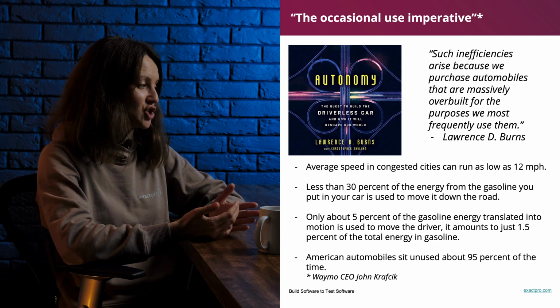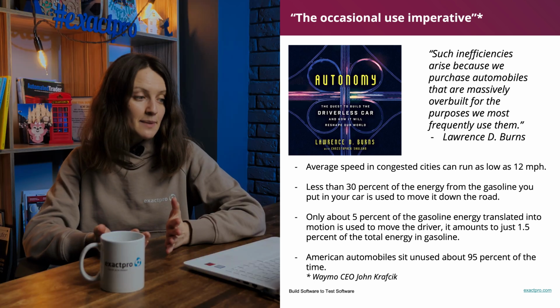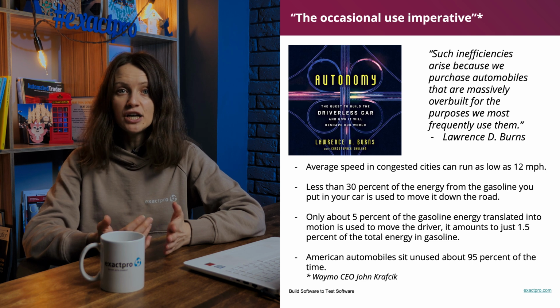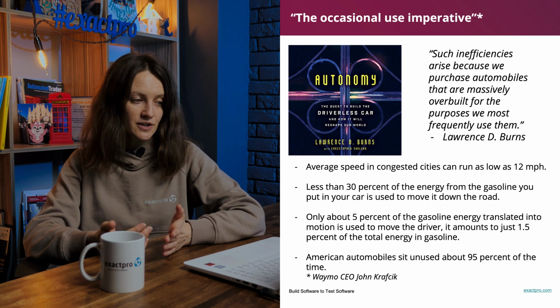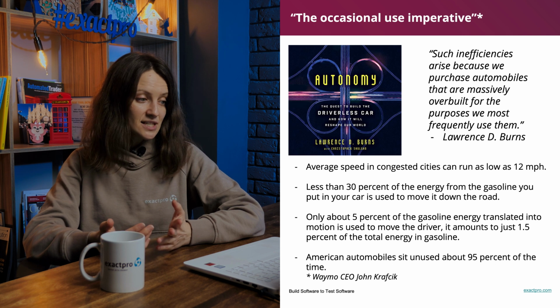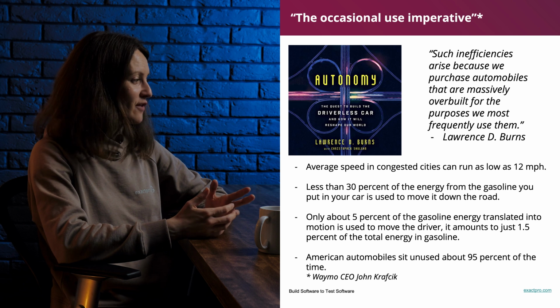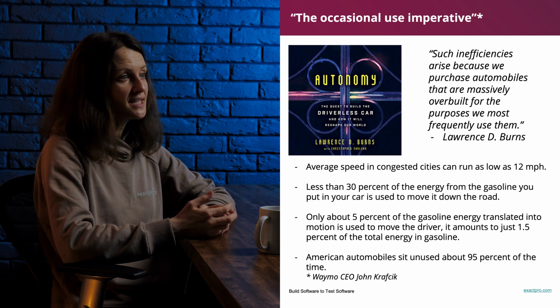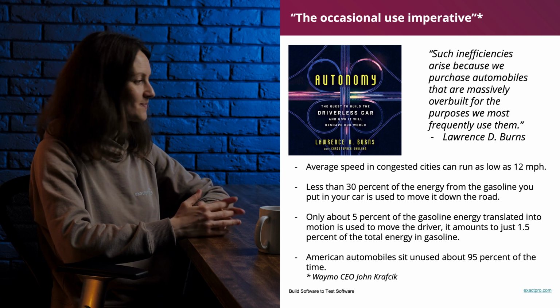The average speed in congested cities can run as low as 12 miles per hour, with some of the cars being powerful enough to travel at 120 miles per hour and beyond. Less than 30% of the energy from the gasoline you put into your car is used to move it down the road. The rest of the energy is wasted as heat and sound or used to power accessories like headlights, radios, and air conditioners. Only about 5% of the gasoline energy translated into motion is used to move the driver. This amounts to 1.5% of the total energy in gasoline.